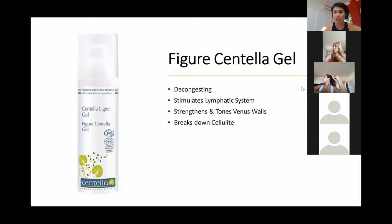The Centella Figure Gel. So this is our anti-cellulite gel. And if we've got a client that is concerned about cellulite, she would need to use the Dermic Solution first. Then she would apply the Centella Figure Gel over the top. And she would need to use this combination morning and night.